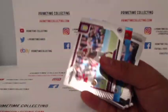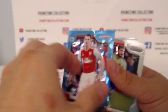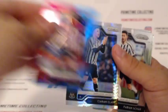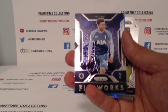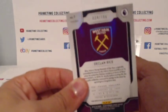Base. Fundamentals, Birkir Bjarnason for Aston Villa. And a blue cracked ice, Granit Xhaka for Arsenal at a 75. I like the cracked ice. Those are good looking cards. For Southampton, Oriol Romeu, purple and blue. And for Newcastle, Ciaran Clark, Prism. Fireworks, Dele Alli, Tottenham insert, not numbered. And for West Ham, Declan Rice, Blue Refractor, to 199.